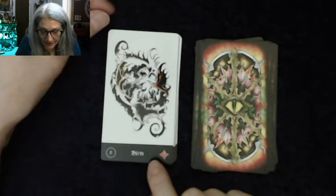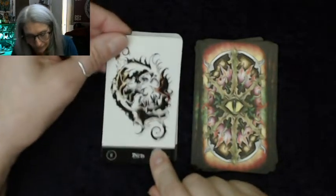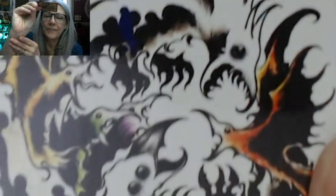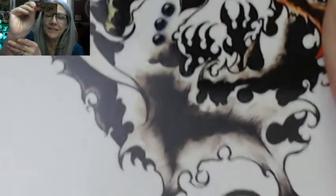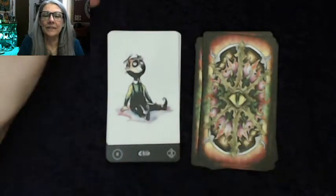There's birds. This is another one. I mean, look at how otherworldly these creatures are. So you see many, many faces there. Many beaks open, many faces. See, this is why I like unboxings too, because I can see things close up. Child. Creepy little kid.